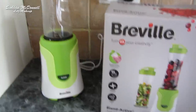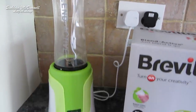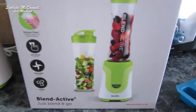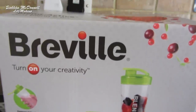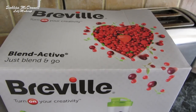electrical toothbrush. And then my last favorite for the month is this Blend Active smoothie maker, or it's more just a blender, it's not really called a smoothie maker, but again, I bought this myself. I got this in Home Store and More in Galway. I think it costs like 40 euro, and I have heard other people talking about this. I think it started on YouTube. I think they did a big push for it on YouTube with their advertising and stuff like that.